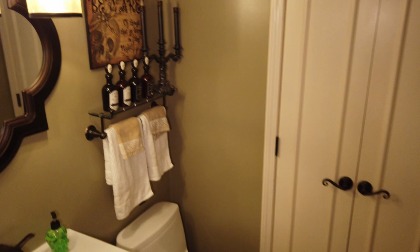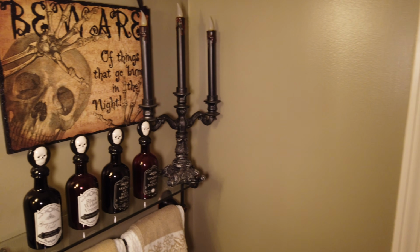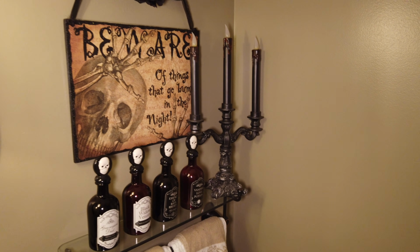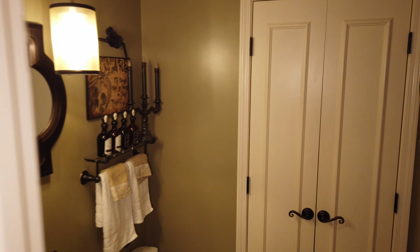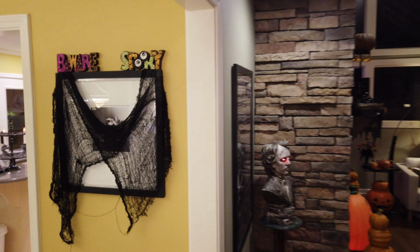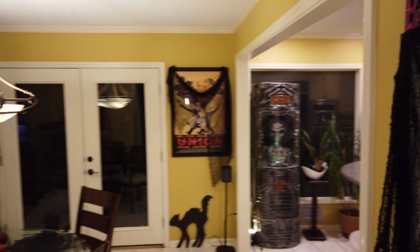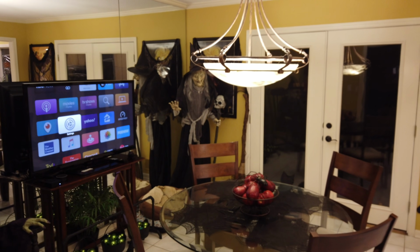I did not do too much in the bathroom this year. I've got a couple potions on the shelf. I did not decorate this because last year, when I had my Halloween day party, kids were too frightened to use the bathroom here, and I had to use my master bathroom, which was a little embarrassing because I had stuffed all of the things I just needed to stash away there in the room.